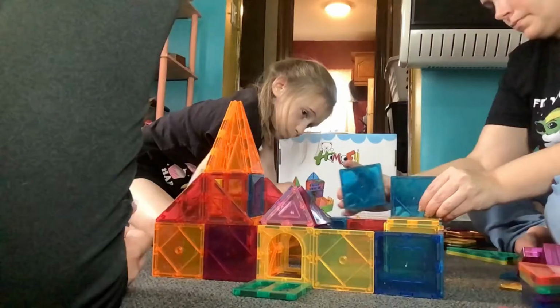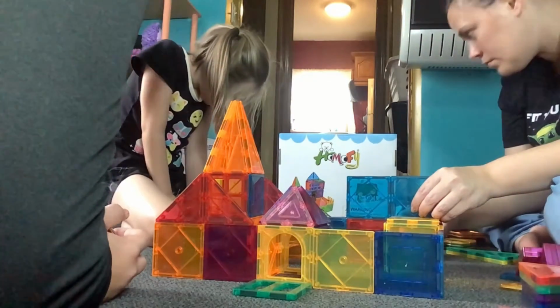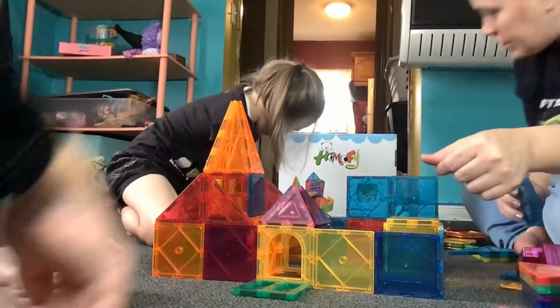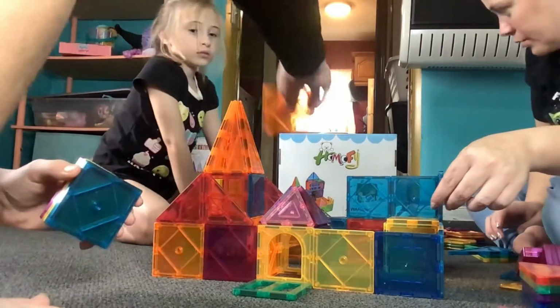This one. One doesn't go across. It's gonna be able to hold it up. Hey, look. I can build a house. Wait, guys. Look. Okay, look. Yep, that's what we're working on right now.